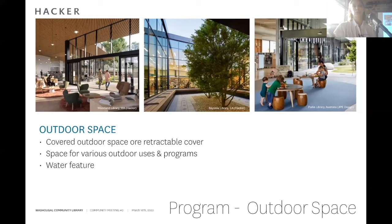And with that, what we really want to hear is, we've got this program and these numbers, but there's still a lot of flexibility within that. As you walk around and look at the schemes after this presentation, we really want to hear what you want to be able to use those spaces for. Any comments or ideas we welcome. Take a sticky note and put it on the boards.